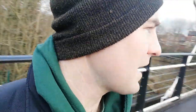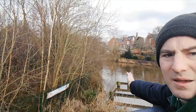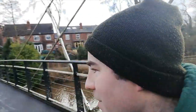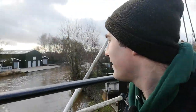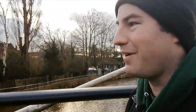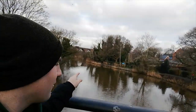So they would actually have boats coming up this section of the River Weaver. So the whole bridge would swing. So it would swing like that and it would rest just there, and then a boat would be able to pass through. So even more exciting. So yeah, I'm really impressed with this so far. I'm enjoying Northwich. Will we get another view? Yeah, and there's a view of almost, yeah, there we are, of the viaduct.